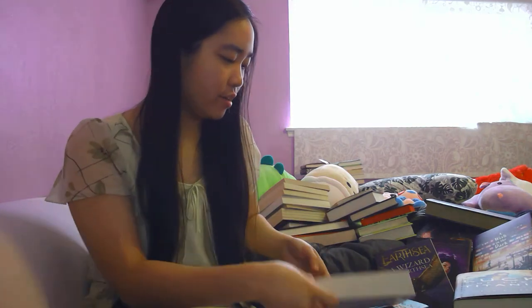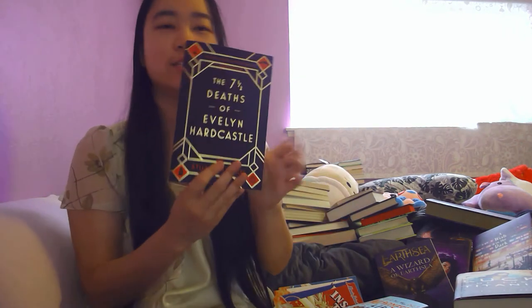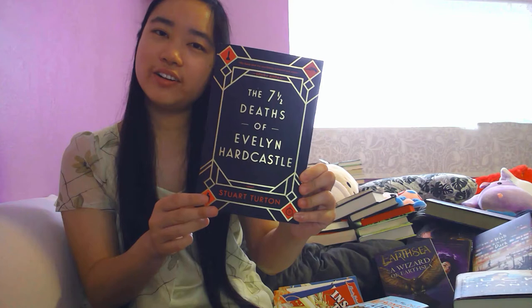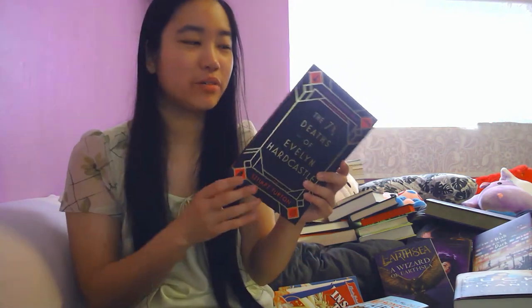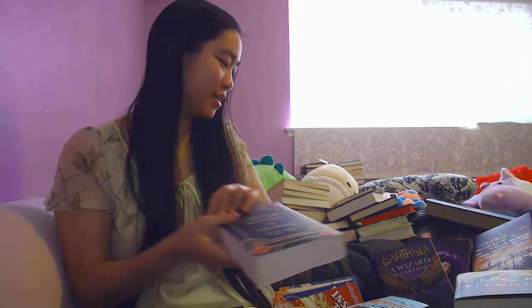Then I bought The 7.5 Deaths of Evelyn Hardcastle because I love this book and I also want to use this for an Instagram photo. But yeah, I thought I should get my own copy then. So yeah, I've already read and love this book.